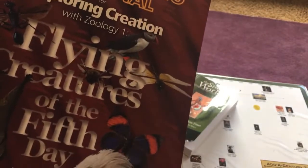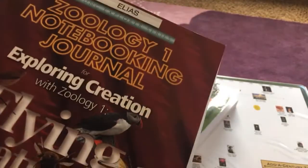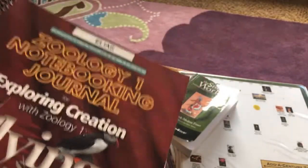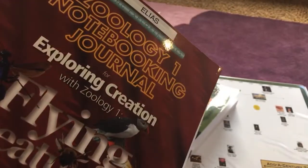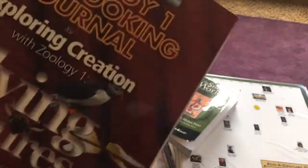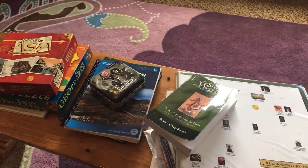Zoology 1 is Flying Creatures. My son went from elementary school being passionate about animals, to late elementary school being really inspired by birds, and has now graduated from high school and is working towards becoming an ornithologist, which is the study of birds. So lots of really great resources as far as just easy. You don't have to know the answers to all the questions in order to teach science. So those are some great resources.